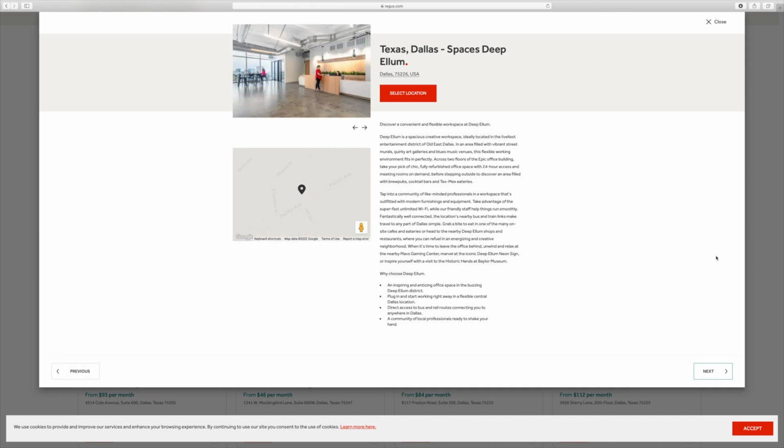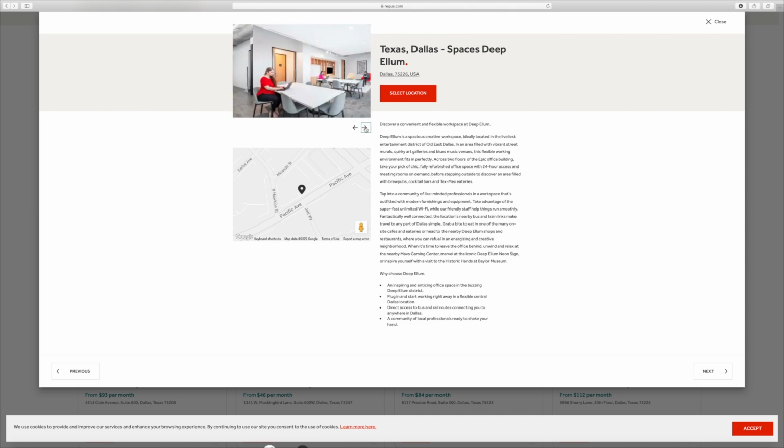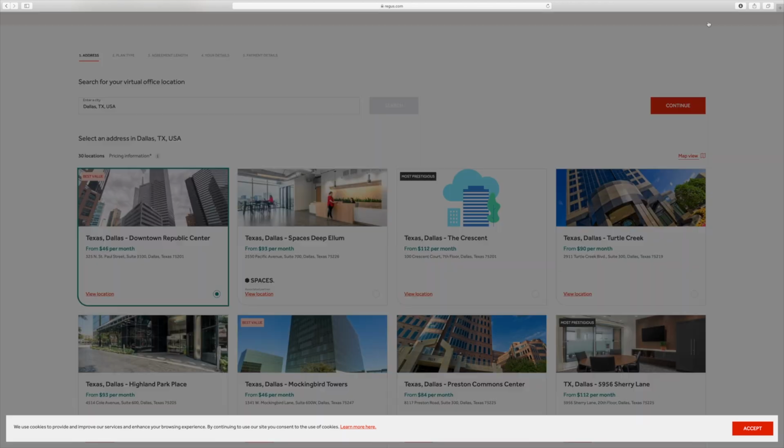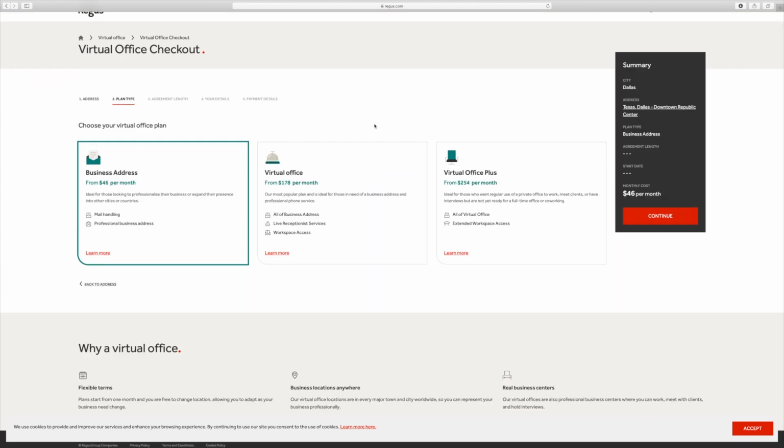Okay, and as you can see with the view location, it shows you actual pictures of the location, so that can give you a good view before you make the trip downtown in person. Now we're going to select continue.